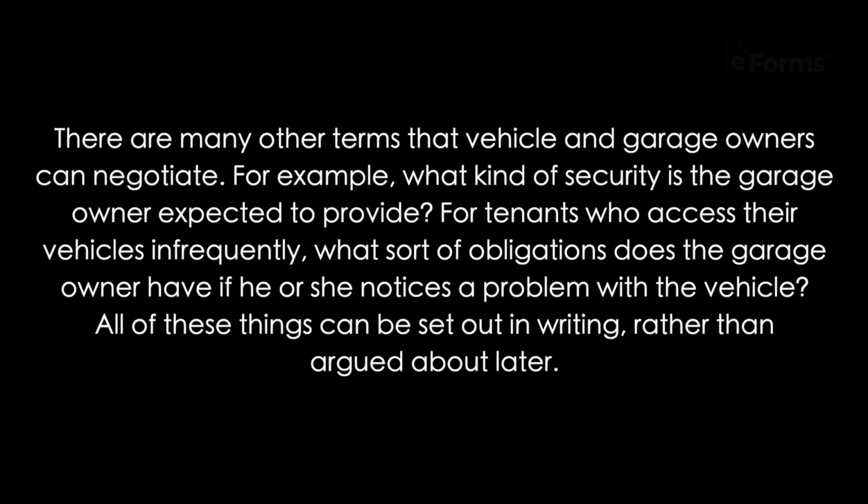There are many other terms that vehicle and garage owners can negotiate. For example, what kind of security is the garage owner expected to provide? For tenants who access their vehicles infrequently, what sort of obligations does the garage owner have if he or she notices a problem with the vehicle? All of these things can be set out in writing rather than argued about later.